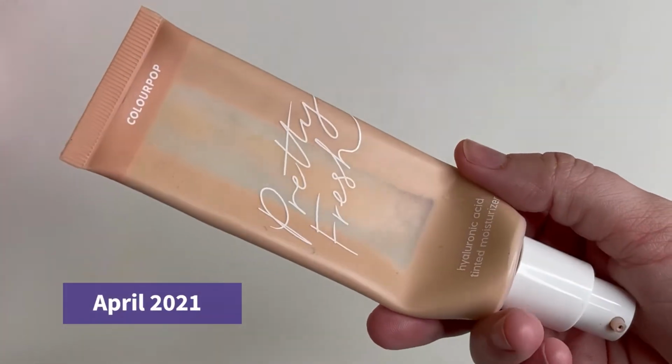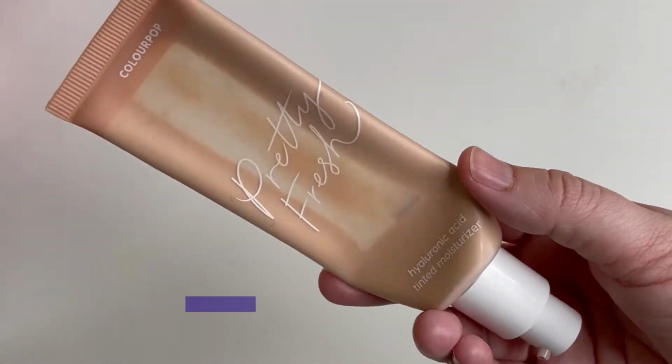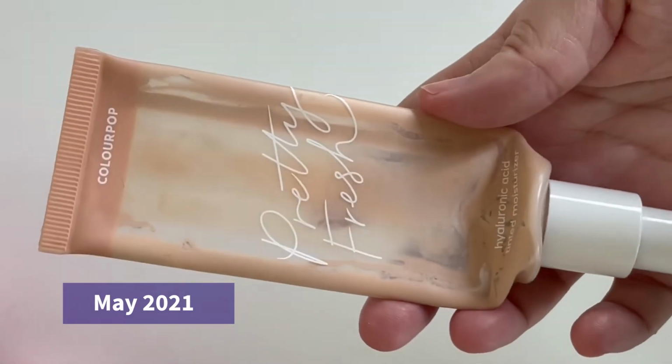Now the reason that I'm a little bit sad about finishing this tinted moisturizer up is because it is my favorite light coverage foundation in my collection. I just absolutely love it, and I am not planning on purchasing any more foundations until I get down to just 3 in my collection. I currently have 7, so I need to use 4 more at least before I can even add this back into my collection. So yeah, it's gonna be a while before I get to put this on my face again, but I'm still really excited to have finished another foundation.